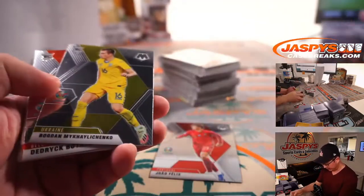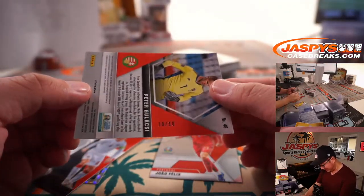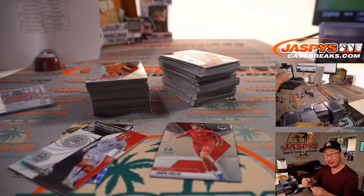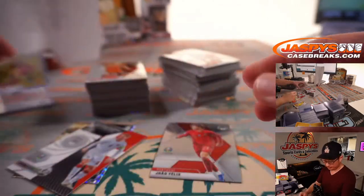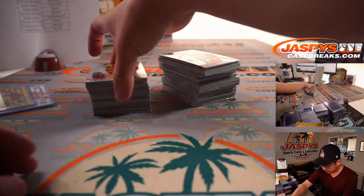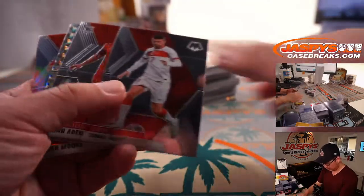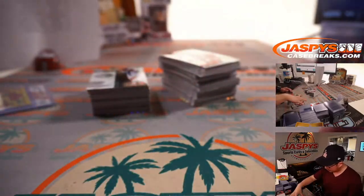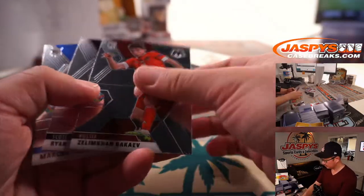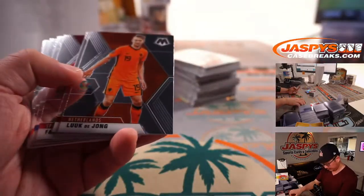Here's João Félix. That's not a rookie card, but definitely has some upside for Portugal as well. And what do we have here? It's a 10 out of 10. Nice. Peter Gulácsi for Hungary. Taylor with the out of 10. Nice low number. De Jong, Mason Mount.